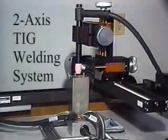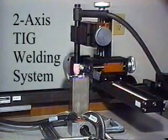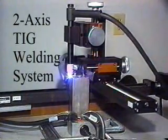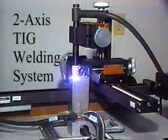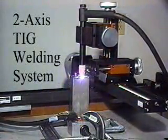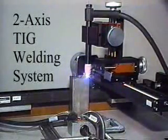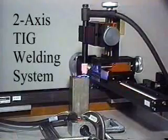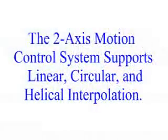Process Welding Systems, Incorporated can design and build automated or semi-automated welding systems to fit a wide variety of plasma and TIG welding applications, such as this 2-axis battery edge welder. The 2-axis motion control system supports linear, circular, and helical interpolation.